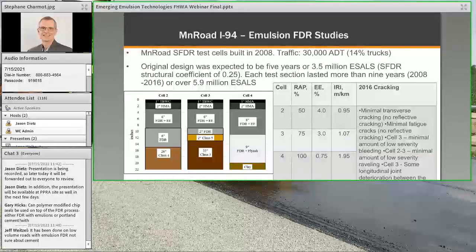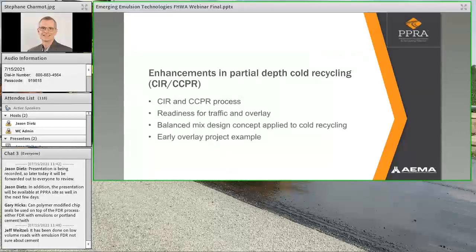But really the bottom line from this site and this well-documented research is that from an overall standpoint, from a structural enhancement benefit as well as cracking resistance, the emulsion FDR did a really nice job. So there's definitely more information that can be found from MnROAD on these cells. So next slide, please.